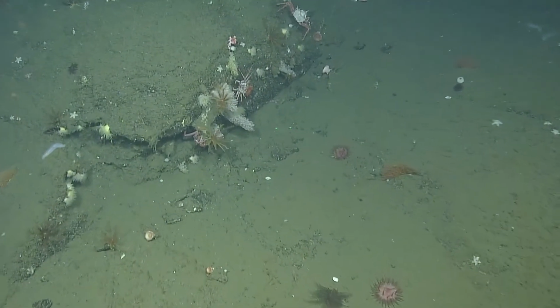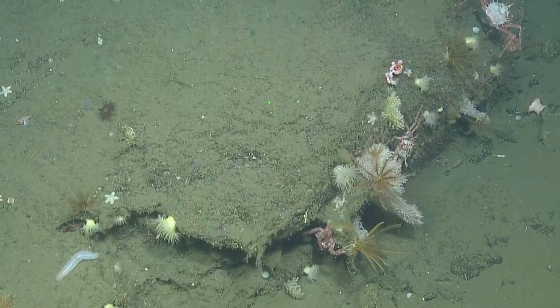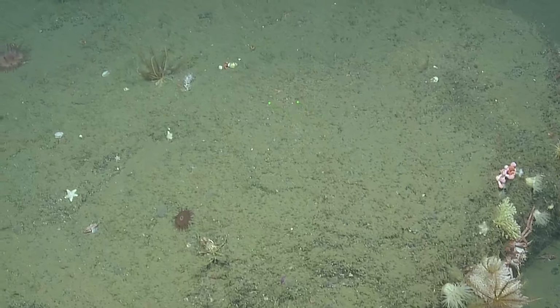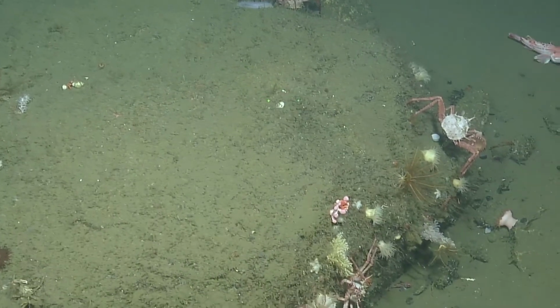Okay. Yeah, it looks like we might be heading into mix, so that might be great. Look at that little pink coral to the right side, going out of view. Yeah, almost for the lasers.